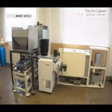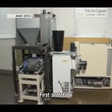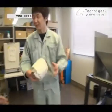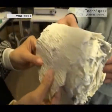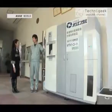With help from this professor, Nozawa figured out a way to make a smaller machine by adjusting the proportion of water and paper. Together, they made the first prototype. This is the very first toilet paper they produced. It's very coarse. We can't really say it's a toilet paper yet.